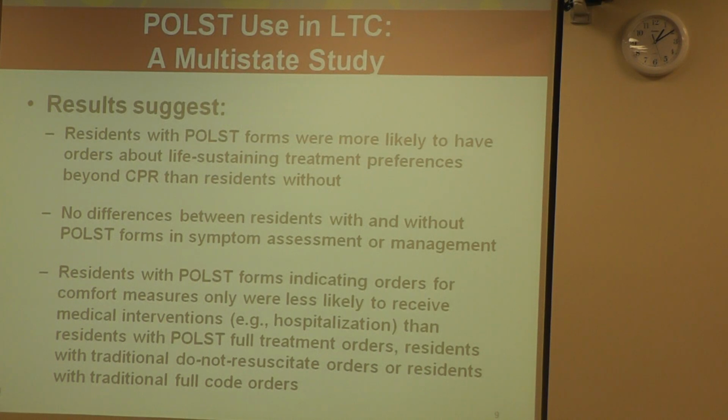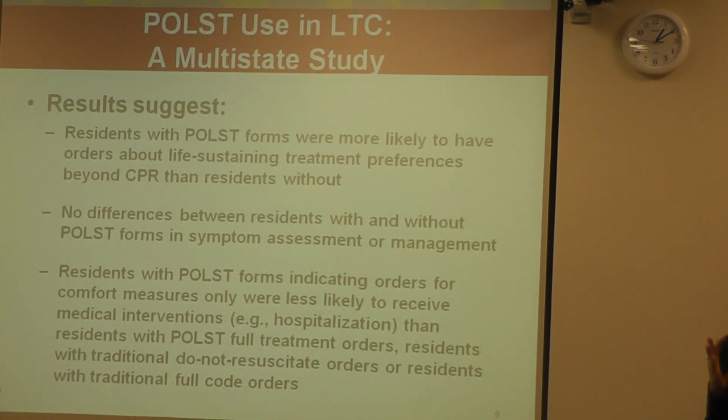And then those with POLST forms indicating orders for comfort measures only were less likely to receive medical interventions like going to the hospital than those residents with full treatment orders, do not resuscitate, or those with full code orders. So basically what that means is the POLST is a set of physician orders, and it really helped guide that care in that critical time period.